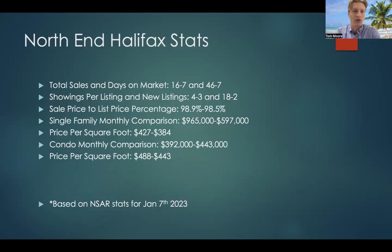Right. Total sales and days on market 7 and 7 respectively. Showings per listing and new listings was 3 and 2 respectively. Very low new listings. Sale price to list price percentage, we saw 98.5%. Single family monthly comparison, we saw it drop significantly from almost $1 million to $600,000. Price per square foot was $427, went down to $384.